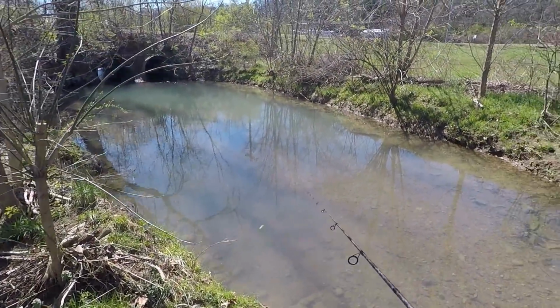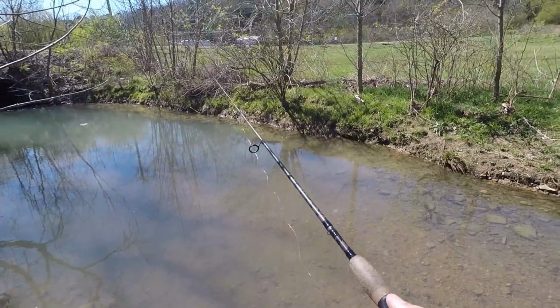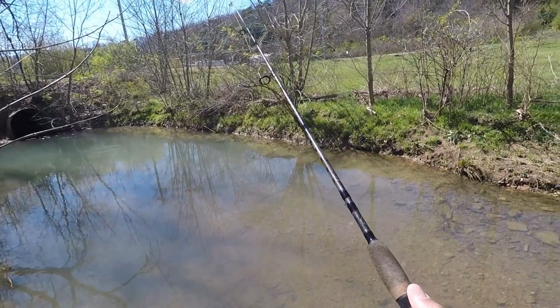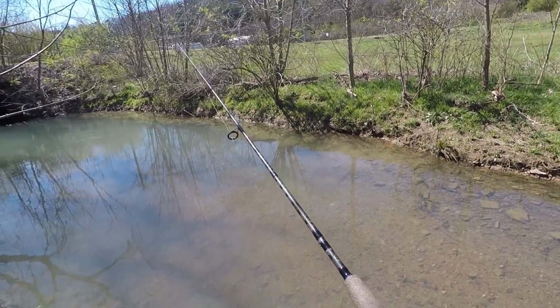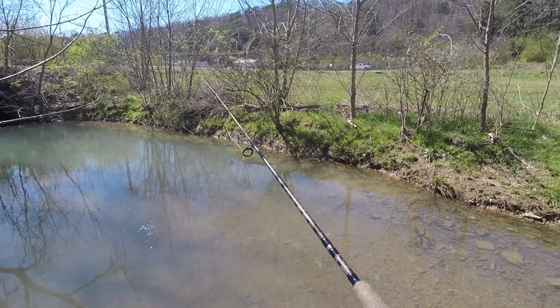All right, this little place had better have some fish in here. I'm really gonna be discouraged. Oh, I saw something, and I saw another one. I got some hits on the first cast. That's always a good sign.